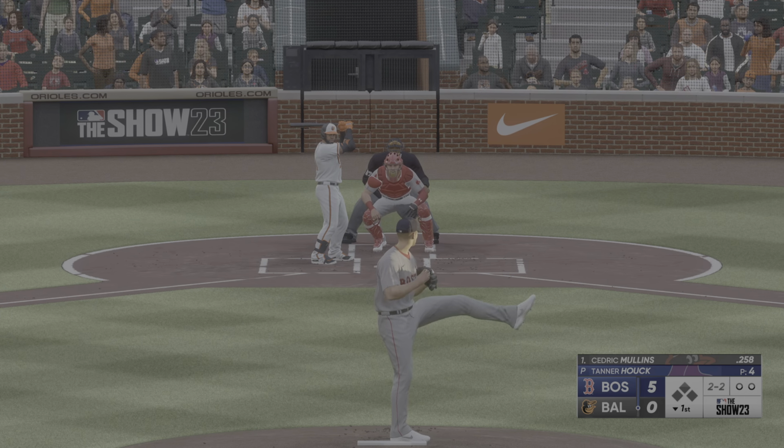Anthony Santander at the plate. One down, bases empty. Swing and a miss, struck him out. I'm not sure that was the exact location the pitcher wanted, but it worked. He got the swing and miss, and I'm sure a bit of a sigh of relief after seeing that one go through the zone. Swings and misses, and it's 1-2.